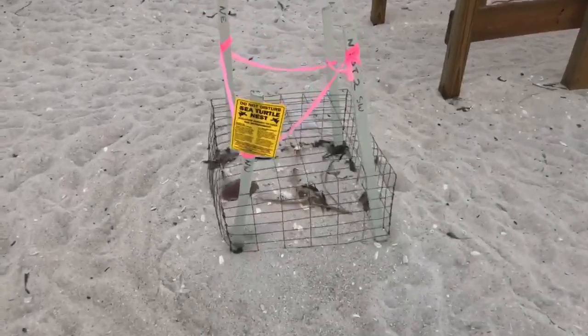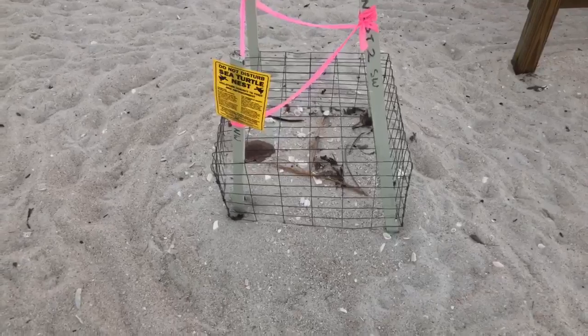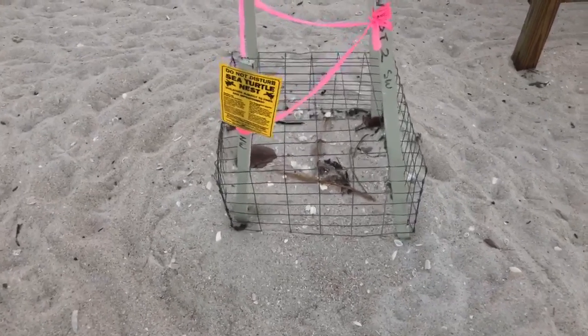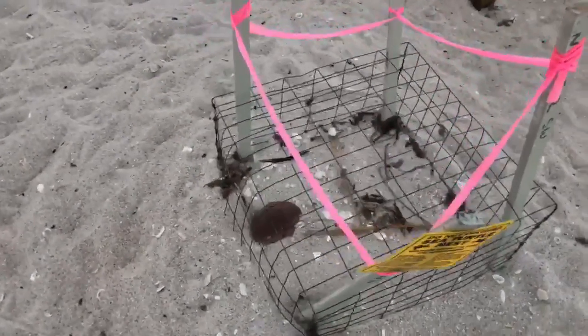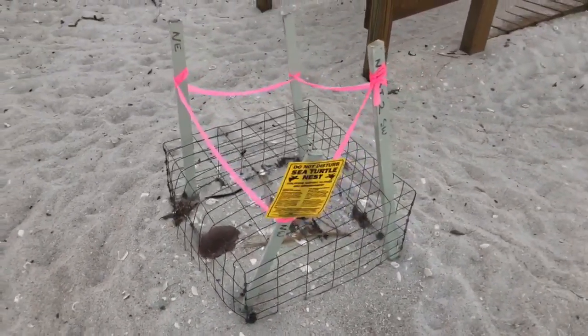I think we lost this nest. This is nest number 2. That should have hatched by now. That's sad. I think this got buried underwater for too long during one of our storms and high tides.